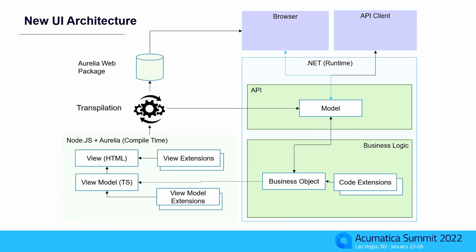And the second one is a view layer that is essentially HTML templates written with the Aurelia platform. Both of them will support extensions in order to customize and extend the appearance of the screens. Then we will use the transpilation process.